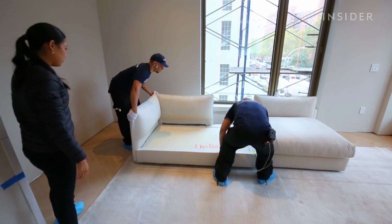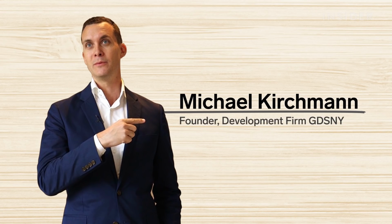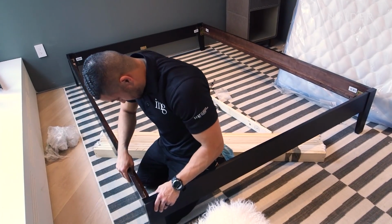Once we have the furniture in, it actually gives the buyers a very good sense of how the space feels with furniture, how the space flows with furniture. That's Michael Kirchman. He's the architect and developer for this building, and is the one who has enlisted the help of Cheryl Eisen and the staging team at Interior Marketing Group to get a project like this done in a timely manner. Because time is money in this industry, there are a few key players.